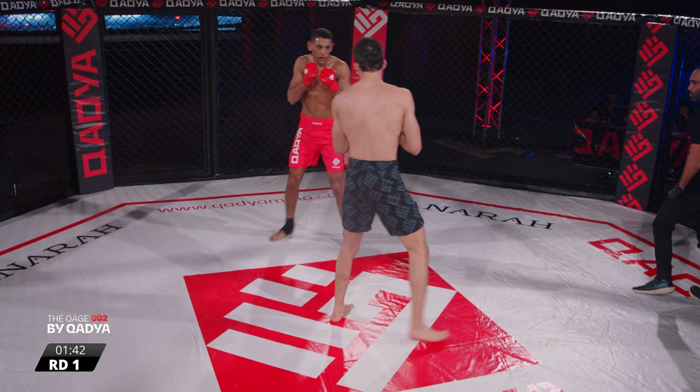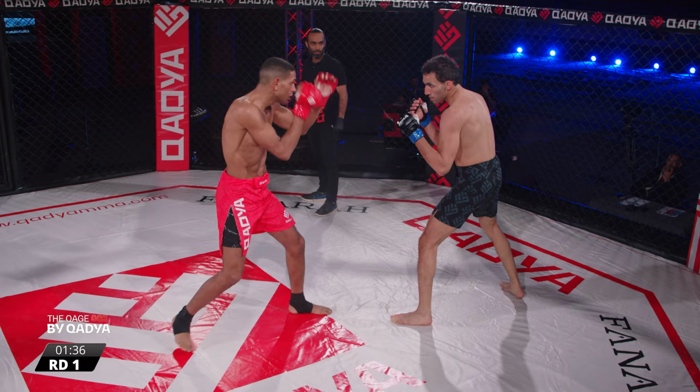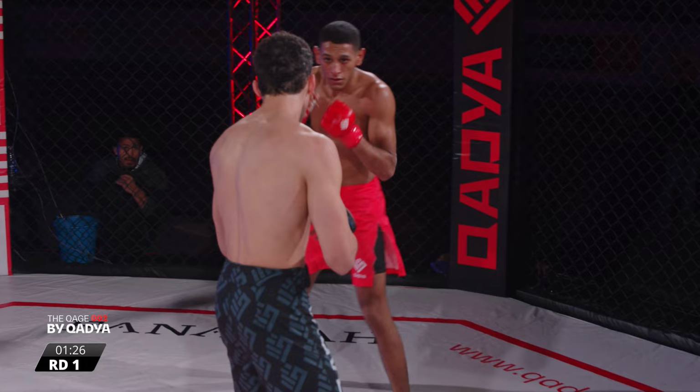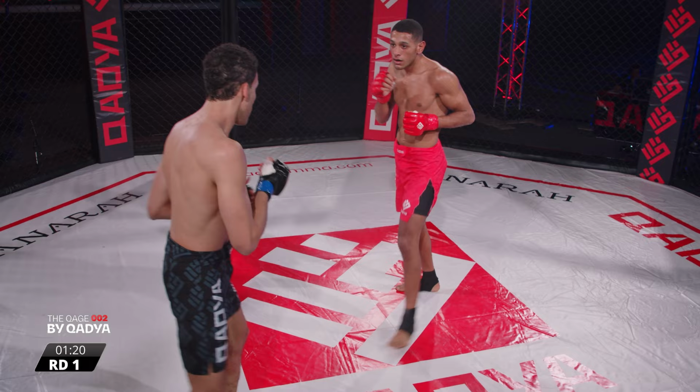That leg is compromised. Vander keeps on going for that left check hook. Watch out for that punch. He's timing it very nicely with that low kick of Omar Sabry. Nice check by Omar Sabry. Nice check. Lovely check by Omar Sabry here. That jab lands. That jab stops Vander from his potential attack. Omar putting pressure back again here. And a low kick from Omar himself.